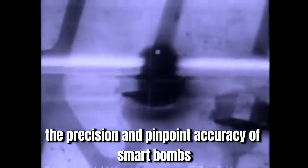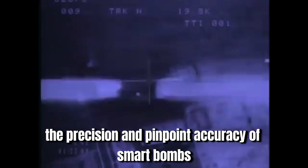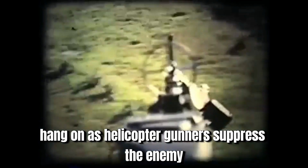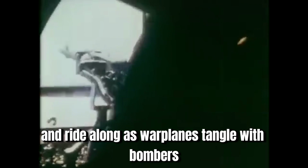Witness the precision and pinpoint accuracy of smart bombs. Chase down a jet fighter over Europe. Hang on as helicopter gunners suppress the enemy. And ride along as warplanes tangle with bombers in a quest for air superiority.